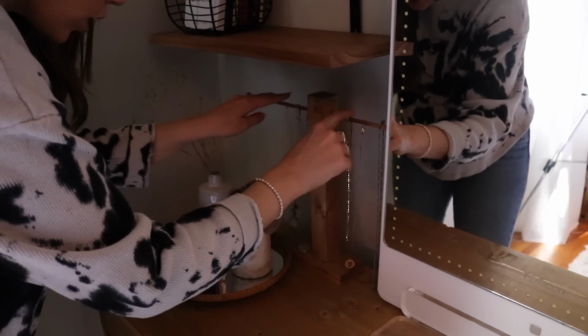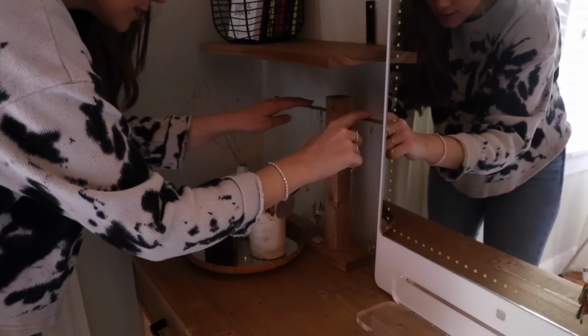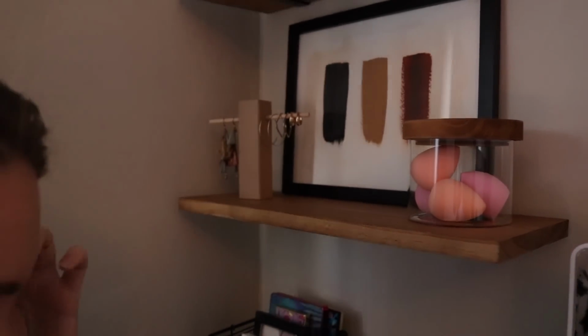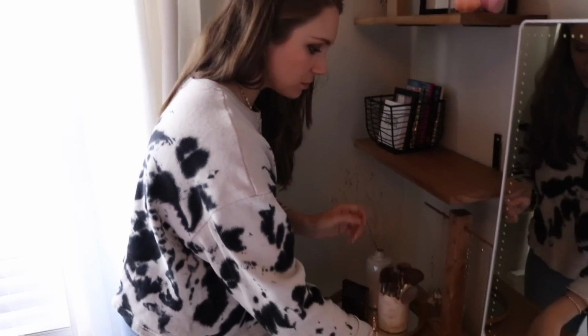And obviously I can put a lot more jewelry on this. You guys know that I wear the same earrings every day, but sometimes I like to change it up. And some of my other bangle bracelets that I wear sometimes, I'll just keep here. For this area, I want to put products that I'm using a lot or I want to use soon, so they're in my line of sight.